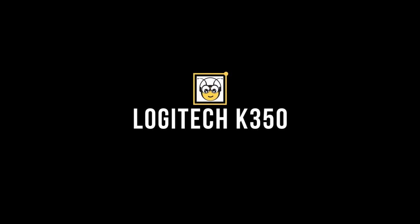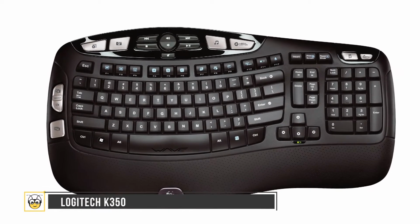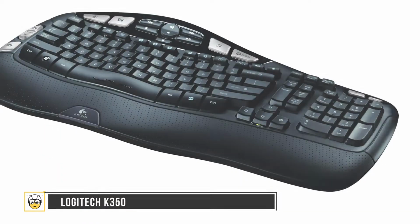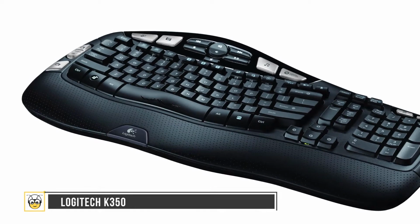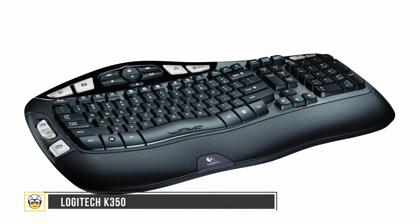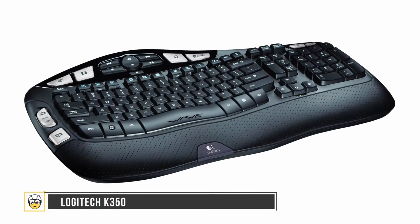Next, we got the Logitech K350. This keyboard allows your hands to get cradled in comfort. It eliminates annoying wires that drape across your desktop. The comfortable keyboard comes with cushioned palm rest and wavy keys, complemented by a solid construction powerful enough to survive frequent travel. It works on 2 AA batteries, and this ergonomic keyboard offers a battery span of 3 years, along with adjustable keyboard height and programmable keys.